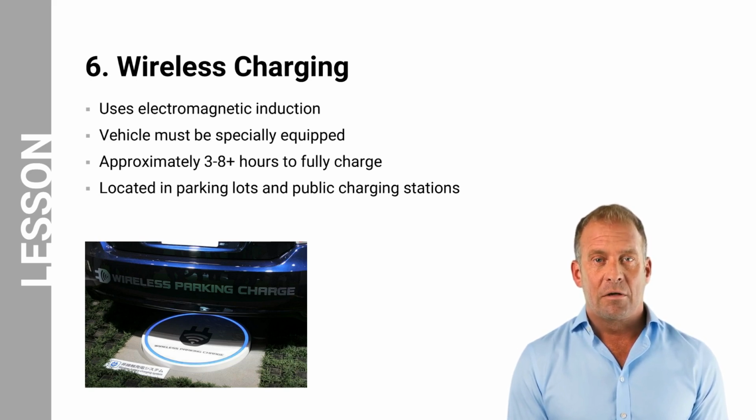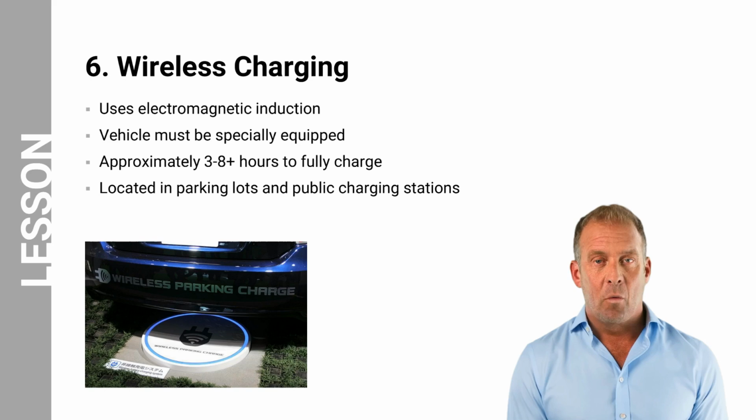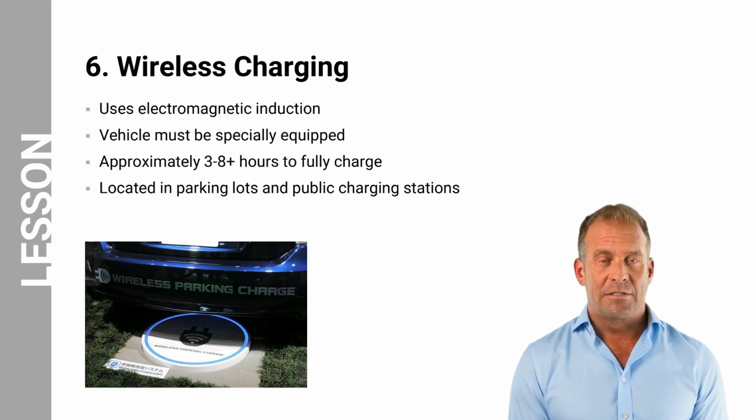On average, wireless charging systems for EVs can take 3 to 8 hours to fully charge, depending on the charging power and battery capacity. Wireless charging infrastructure is still being developed and is not as widely available as traditional charging stations. The adoption of wireless charging technology is gradually increasing, and as the demand for EVs grows, we can expect to see more wireless charging in various locations in addition to parking lots and public charging stations.